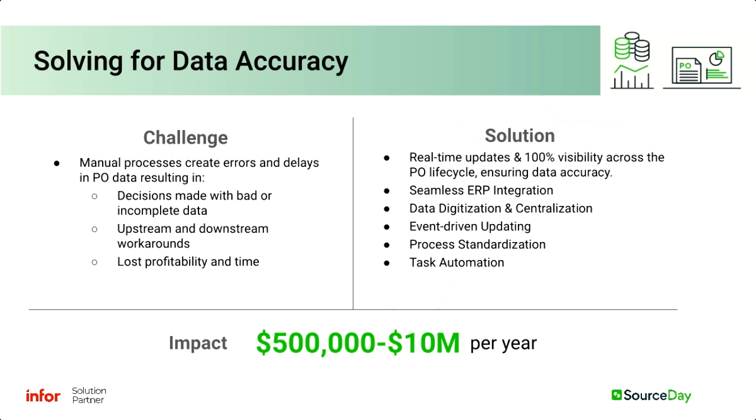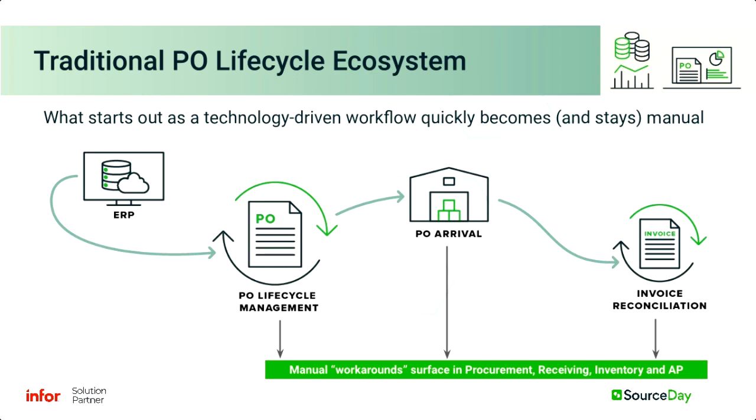All right, so I've been talking a lot about purchase order lifecycle, right? And so let's kind of talk through what that actually means.